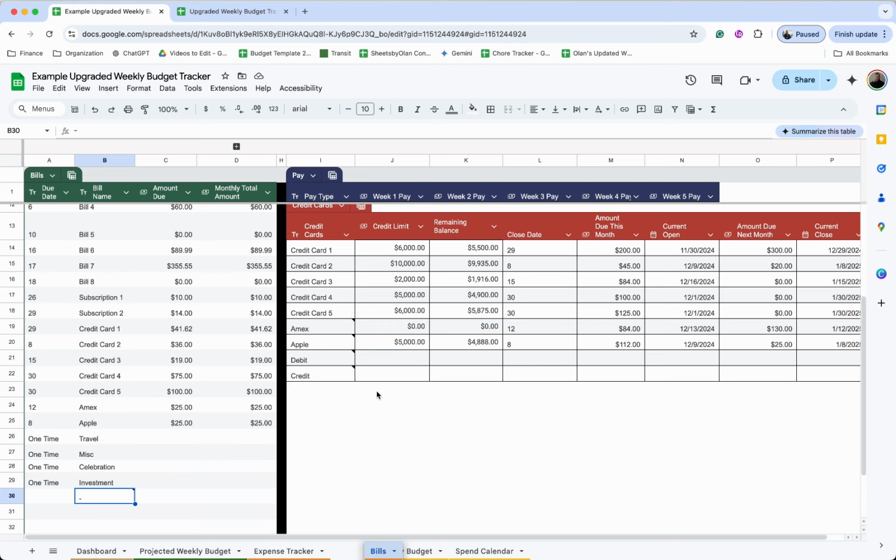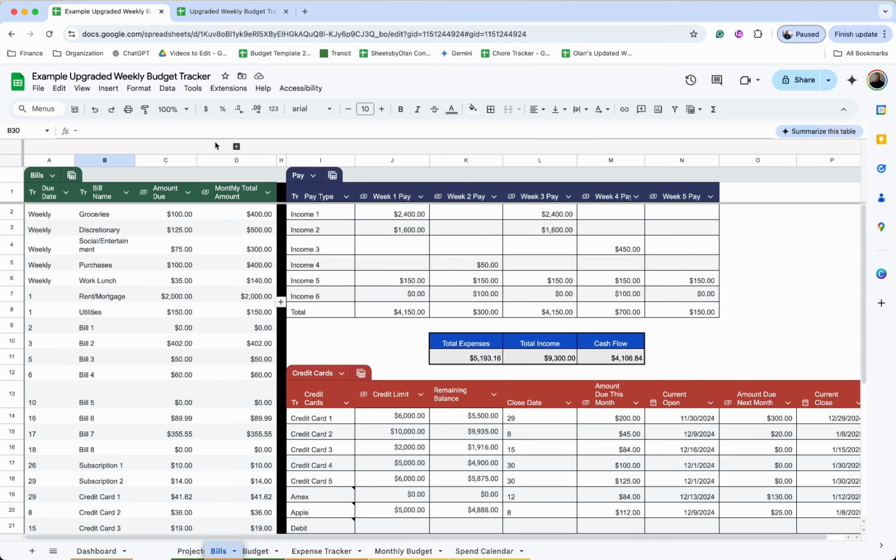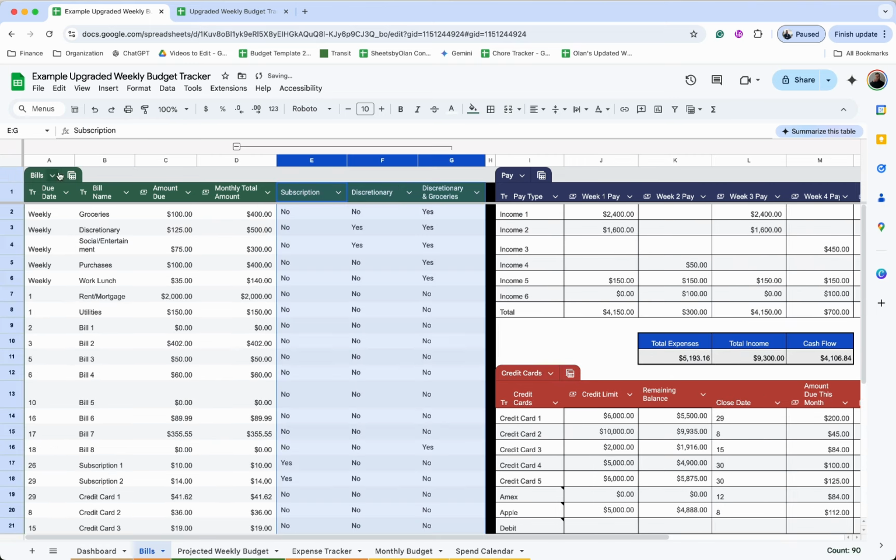All right, those are the disclaimers. Now let's get started on our spreadsheet. So the first thing we're going to do is mimic the bills table. So we're going to go all the way through column G.